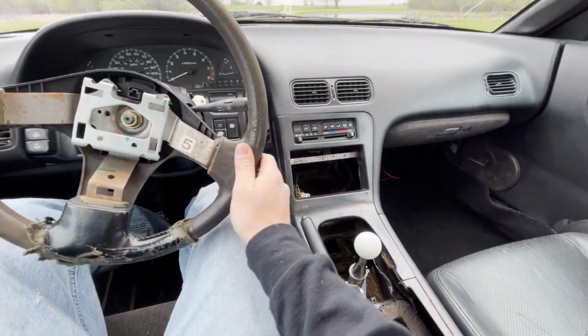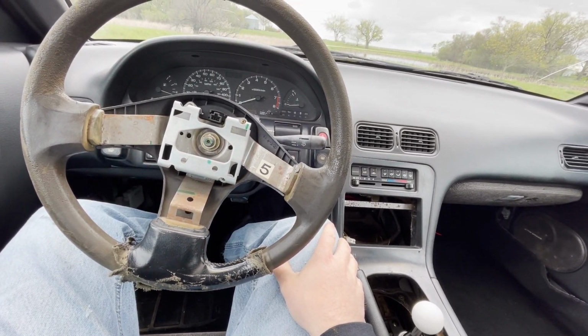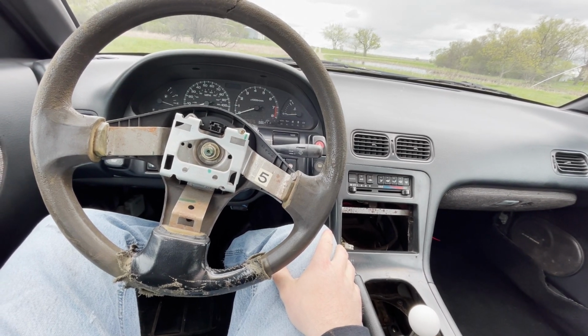Let's try to shut it off, see if the surge goes away. I want to give it a shot here. Let's see if the surge goes away.